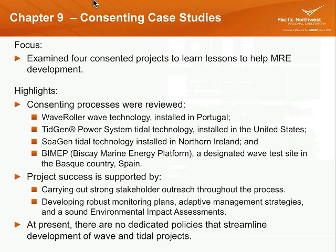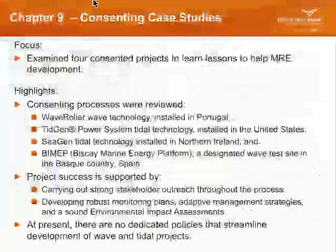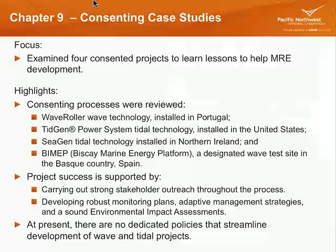The tidal power system by Ocean Renewable Power Company was installed in coastal Maine in the United States. The SeaGen tidal technology by Marine Current Turbines, I think, is the iconic one we all know of, the big one right there, in Strangford Lough in Northern Ireland. And then BiMEP, the Biscay Marine Energy Platform, was a test site area in the Basque Country of Spain that was surveyed, permitted, and cabled for testing.